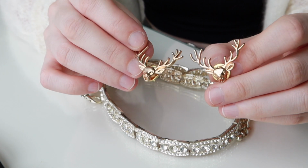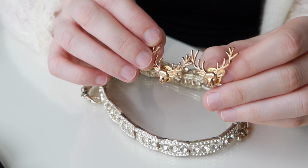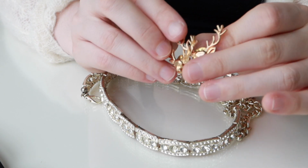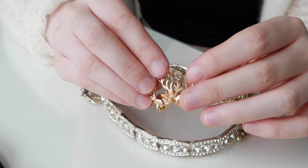Problem is, I realise I don't have any shirts with a kind of sharp collar. So I don't really have a use for them yet. But I'm going to hold on to them because they're really cool. I might just not store them with my jewellery. I might put them somewhere else. We'll see.